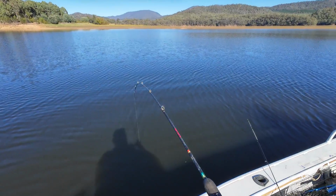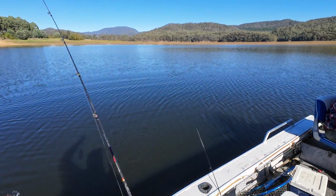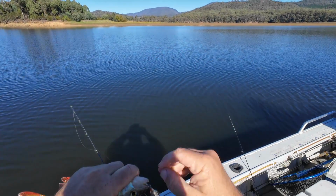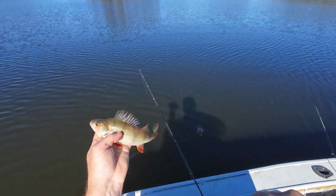I was getting a bite on the worms, and I was tending to the worms. I wasn't even working this lipless crankbait. It was just hanging over the side of the boat. If it was a soft plastic, we'd call that dead sticking. Go on.